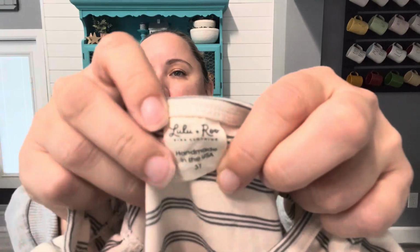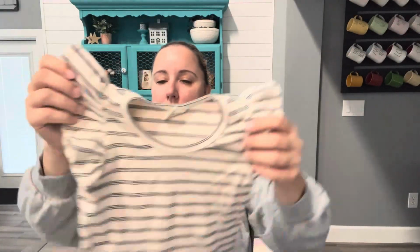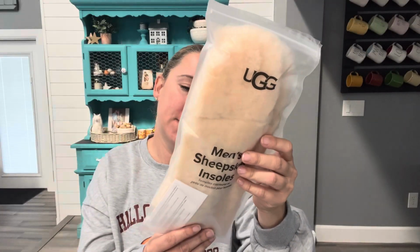I did keep a kids piece to list myself because I love the brand Lulu plus Rue. We've talked about that before. Just such good quality, so well made. This looks much bigger than a 3T, but I love it. These were in a new shoe rotation. People were digging and digging, and it was just sitting on top, so I just reached in and said thank you very much. This is UGG, new in the package, men's sheepskin insoles, size 9, super simple listing.